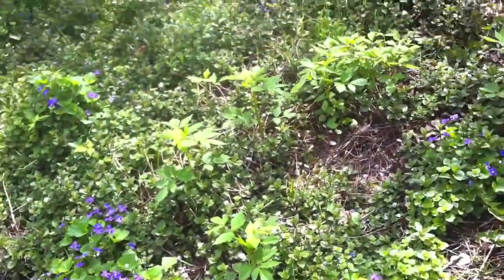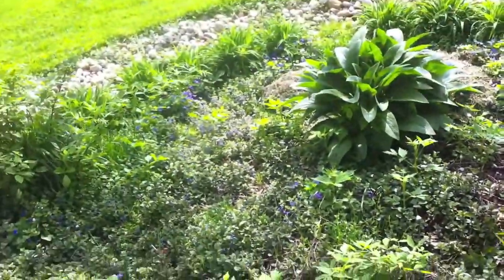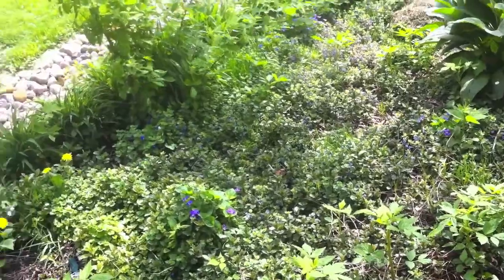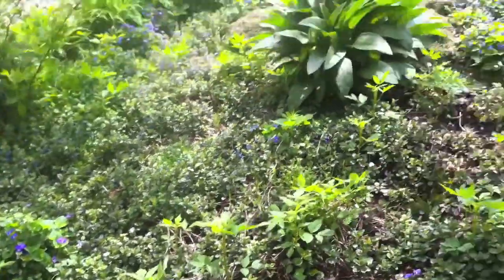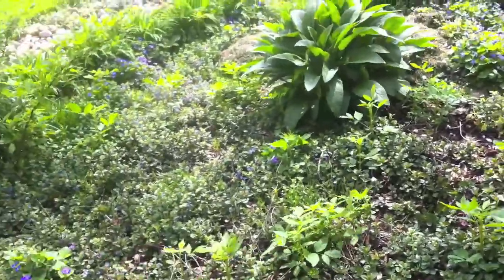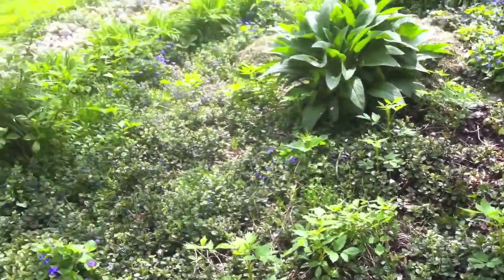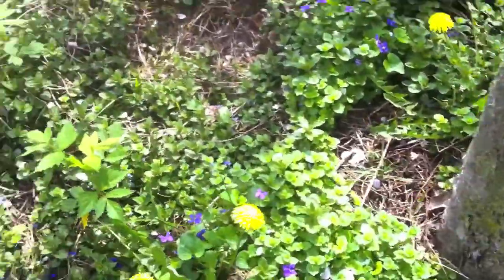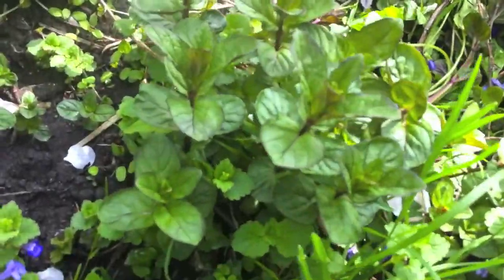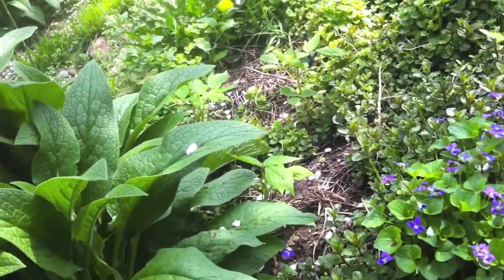Chocolate mint has propagated itself all through here. I mean, it's not the only thing, and it's obviously not taking over. A lot of people warned me and said it would just be crazy, and it has proliferated through here, but it's mixing with things, and other things are able to grow with it, and it's got just this wonderful scent. Here's some right here. It tastes fantastic, just wonderful.